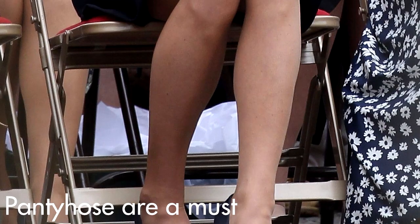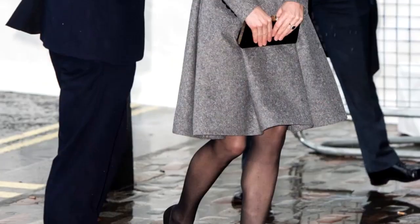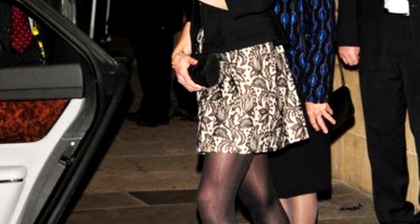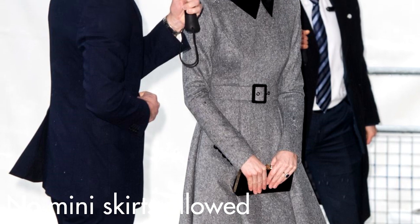Number 7. Pantyhose are a must. Pantyhose definitely made a comeback thanks to Duchess Kate and her barely there hosiery. According to Fortune, sales of sheer nude pantyhose had a surge in popularity after her engagement announcement in 2010. Whether it's Kate's own fashion choice or a chill in the air, Harper's Bazaar confirms that the Queen expects all female family members and guests to keep their gams covered up in some type of tights.